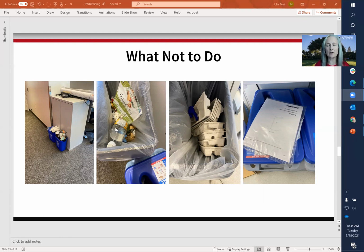So we want to make sure we get our plastic bottles, aluminum cans, tin cans, glass bottles into the recycling bin. Here's a picture of a landfill bin with a paper product, paper packaging inside of it. And these are perfectly recyclable and should go into the recycling bin. You'll notice the glove in here is in the correct bin. It is in the landfill bin. All gloves should be landfilled.